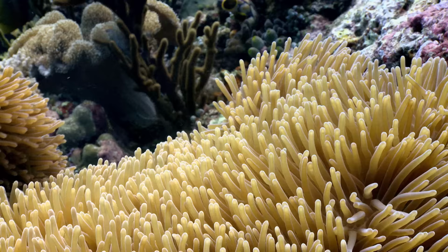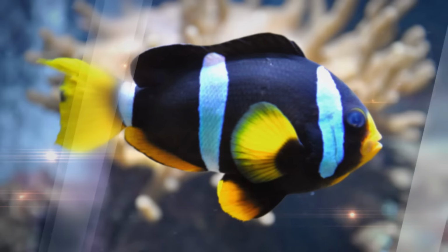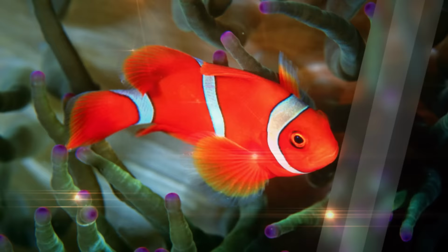Clown anemone fish live their lives in the safe confines of a single anemone, dancing through its tentacles, their bright colors flashing in and out. There are 28 different species of anemone fish, with different shades of orange, yellow, red, and even black. Most also have white stripes or patches along their bodies.